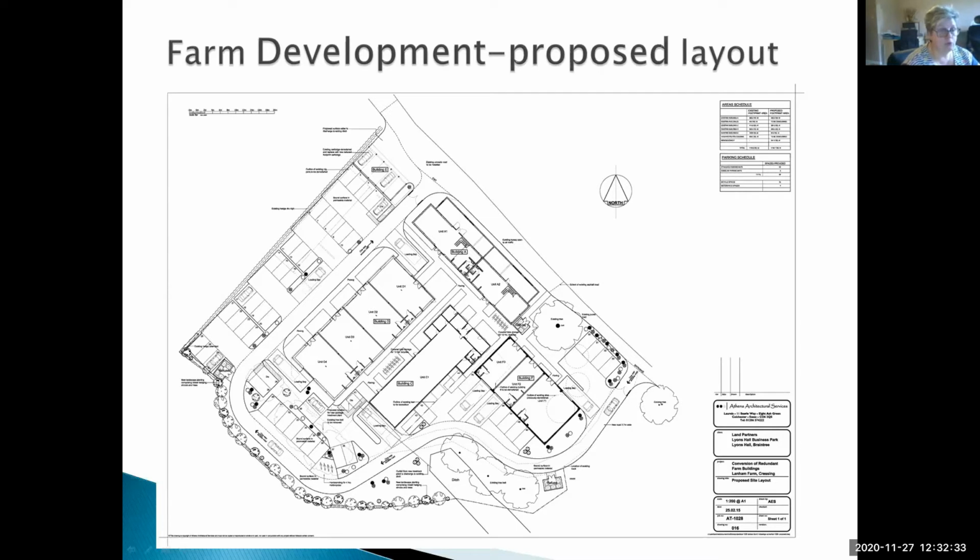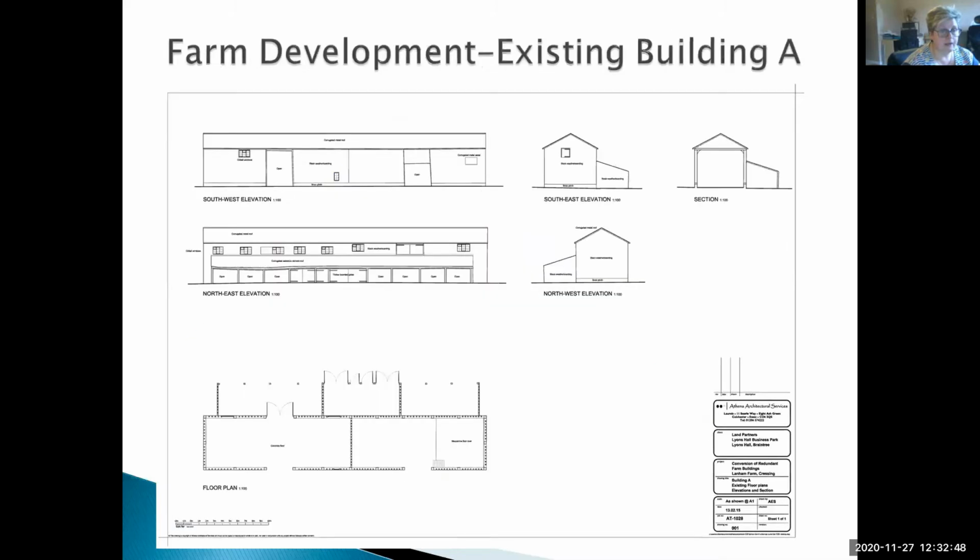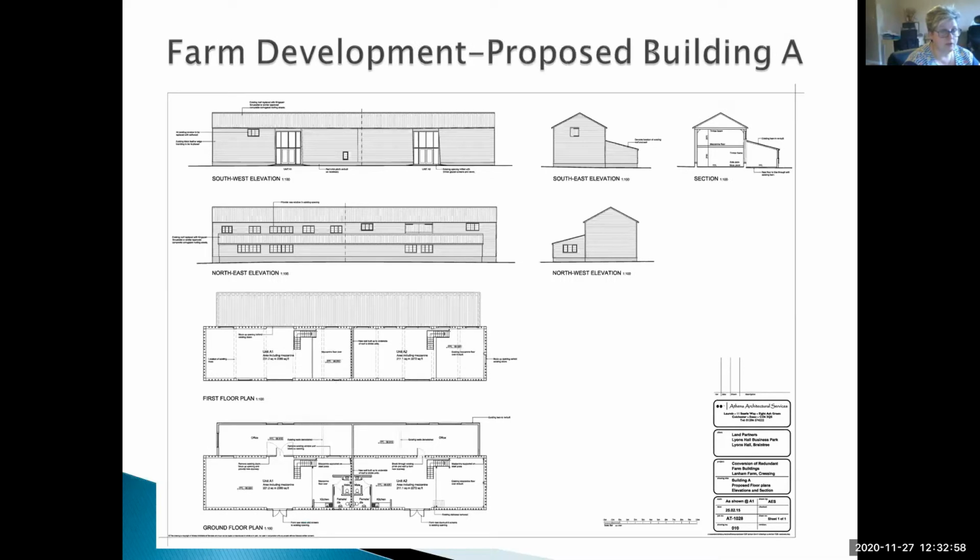So then what we'd do is follow on with that. This is the basic planning drawing, prettied up a little bit for the planners to see what we're actually doing, parking arrangements, etc. And then these are the existing buildings as they stand at the moment. What we've done with those is redesign them to have the internal layouts done, window positions, new cladding, etc., again for planning to go through.